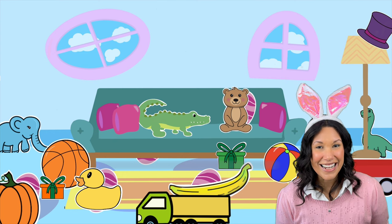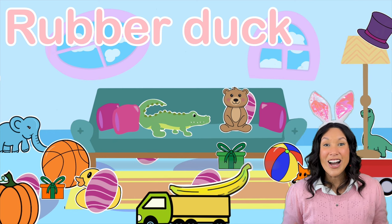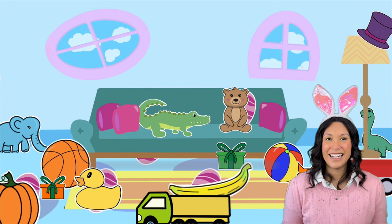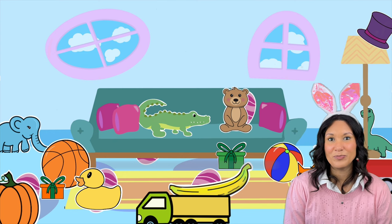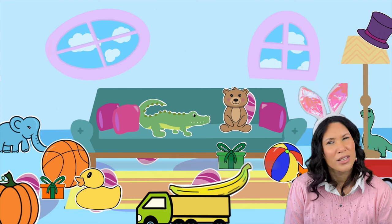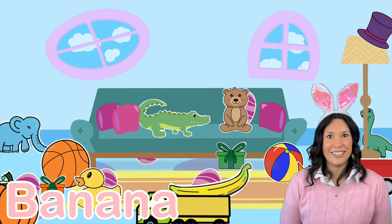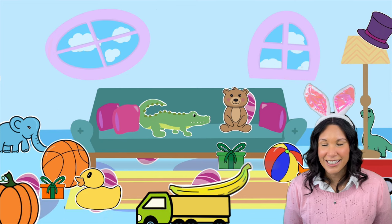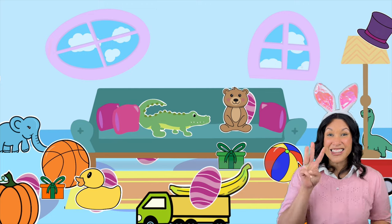Yeah, there is an egg behind the rubber ducky. Well done. Okay, let's have a look for another egg. What's that? There's one behind the banana. Okay, let's take a look. Wow! Oh, that's the third egg.